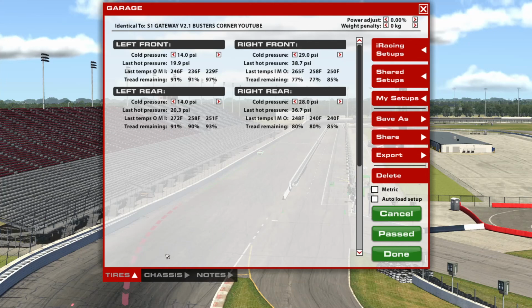I wanted to show you, let me see my list of things. Rake versus track bar.